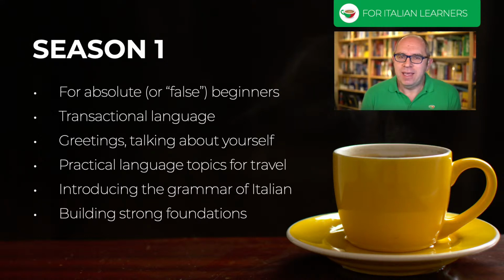And of course, one of the key things about season 1 is that it's just the start, the start of this wonderful journey of learning a language. And therefore, you'll need to really focus on building strong foundations from the very beginning, and that's exactly what we'll be doing with you in season 1.